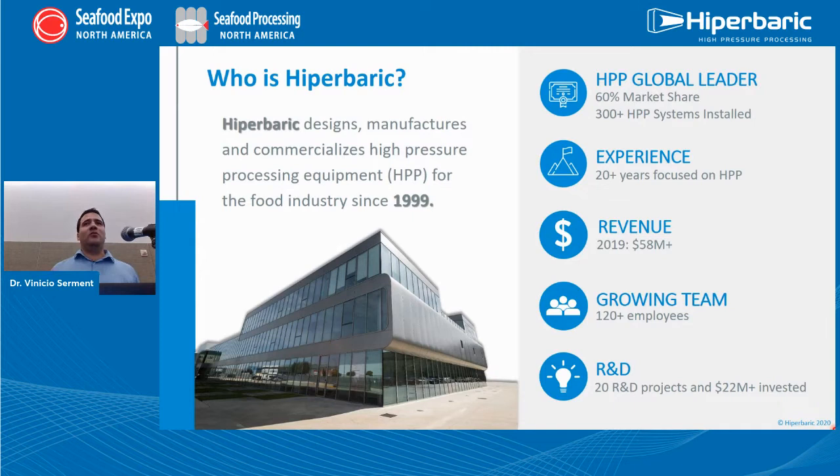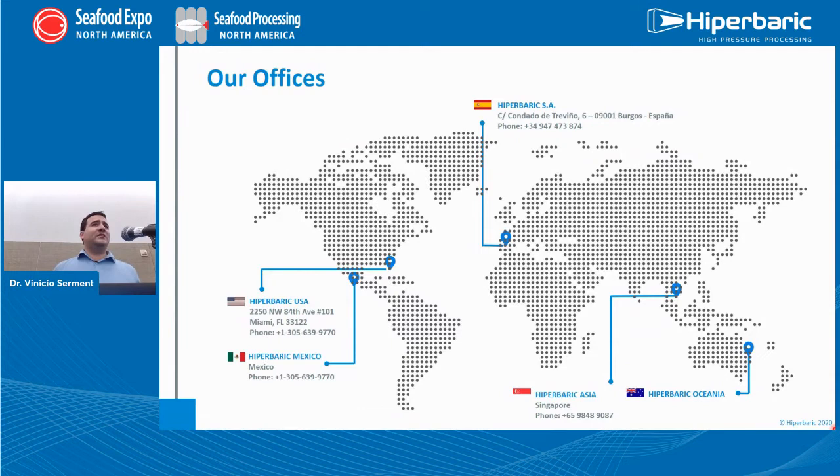We invest 7 to 10% of annual revenue in R&D activities every year, obviously to improve the reliability of our machines, and also R&D activities related to food processing to help our customers. We have the headquarters in Burgos, a city about 2 hours north of Madrid. We have an office in the USA and sales representatives in Mexico, Singapore, and Australia.